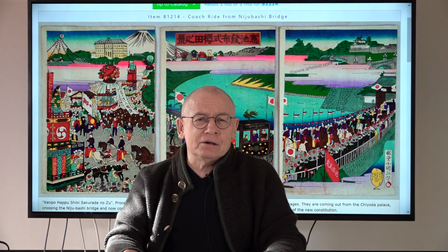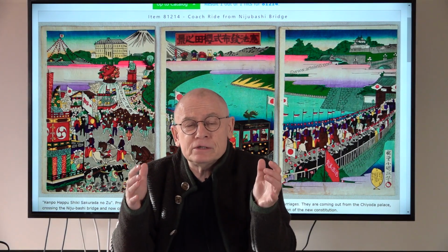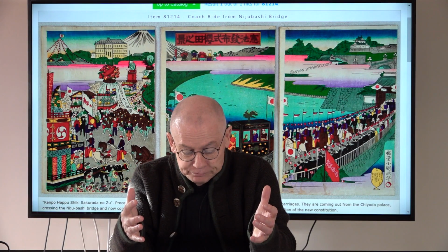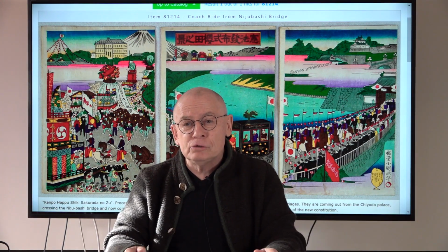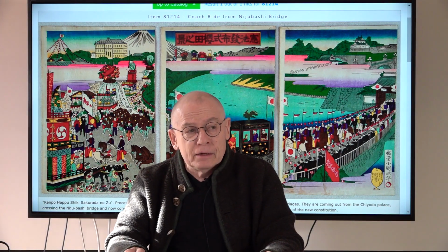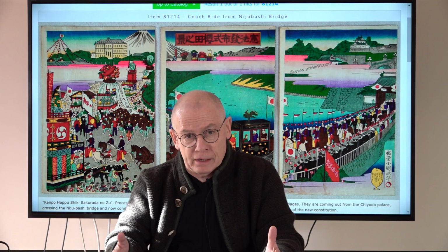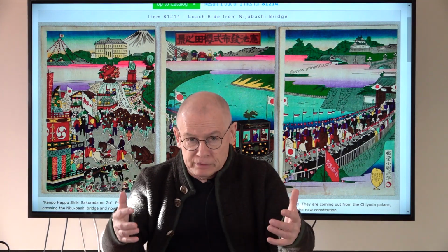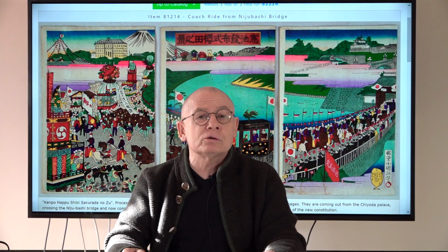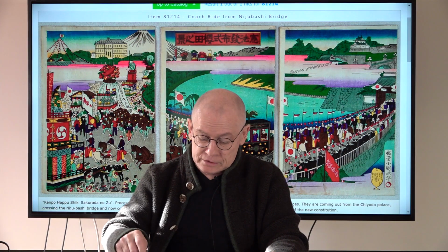He actually had only a representational function, little power, but because he was revered like a god, especially by the rural population, he had a huge impact in everything the imperial couple did. They were swiftly copied by the common people. So, for instance, wearing Western clothes, because the imperial couple wore Western clothes, common people copied it and took the kimono only for high festivities like the New Year event, for instance.